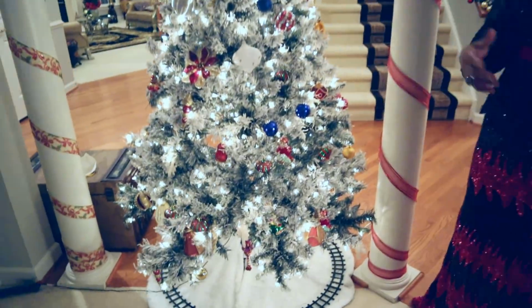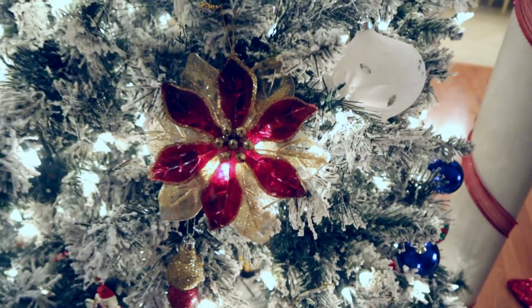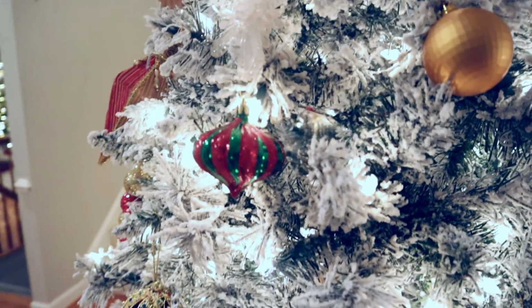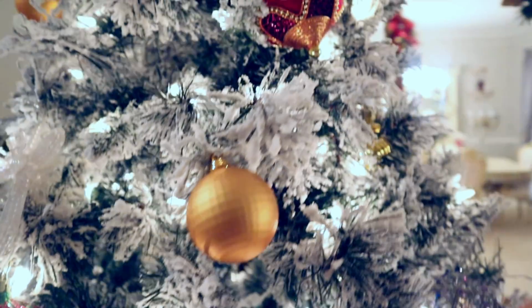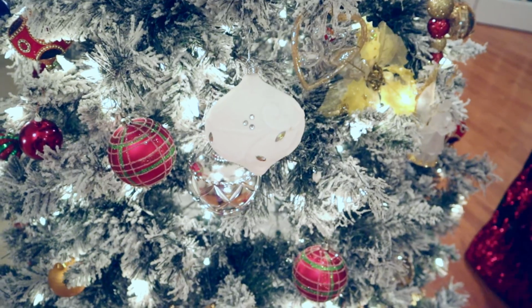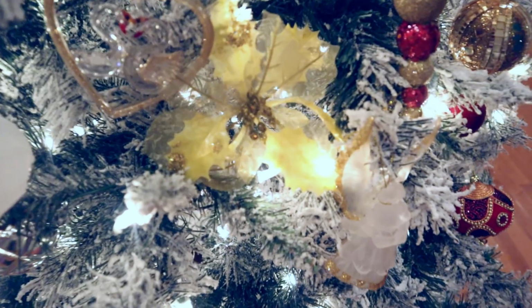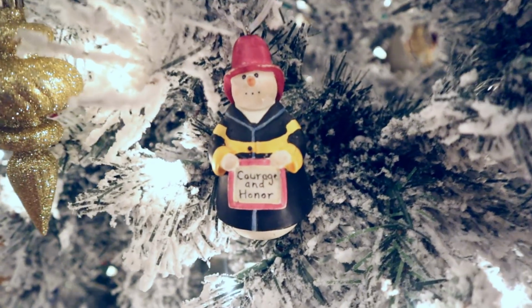Setting up for Christmas, decorating for Christmas is a family affair. You want to get your children involved, your grandchildren involved in it, so that everybody can have that momentous fun that they will always remember. For a Christmas tree, you have a variety of ornaments, the various colors, various objects and artifacts, just to represent your taste and interests.